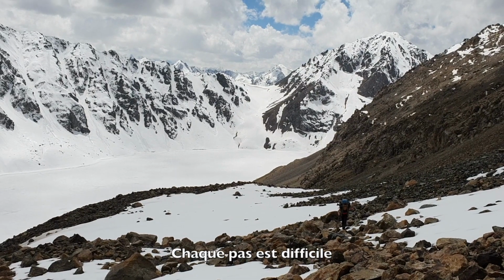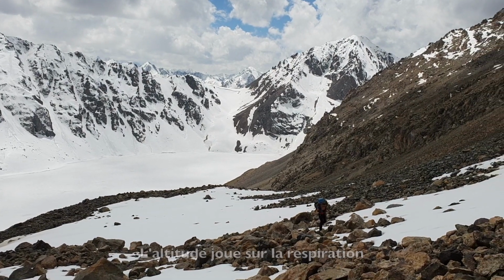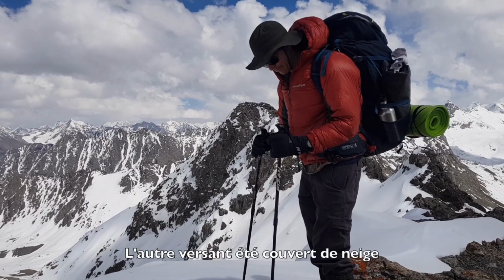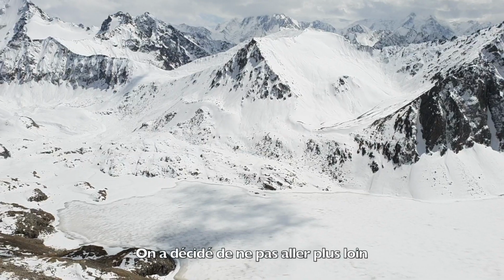Every step is such a big effort. We're almost at 4,000 meters, so definitely the altitude is affecting us, catching our breath. We are officially the highest we've ever trekked. At this point, the other side of the mountain was fully covered with snow, and we couldn't even see a trail. So we decided not to go any further.